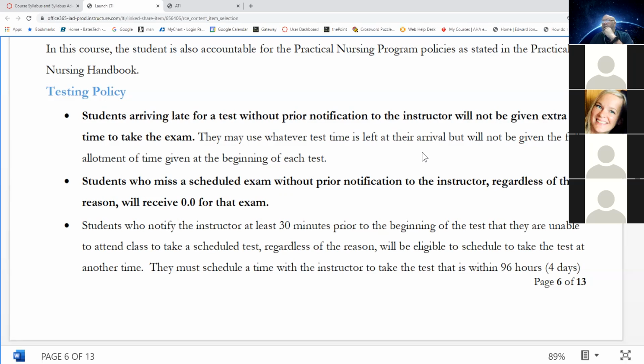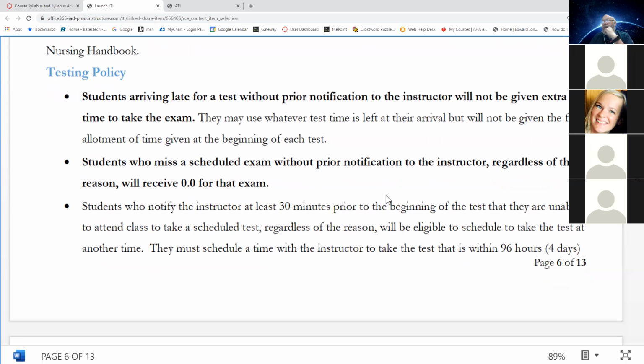Okay. If you are going to miss a test and you don't schedule the exam with prior notification to the instructor, regardless of the reason, you will receive a 0 for the exam. And that is a large hit on your grades.